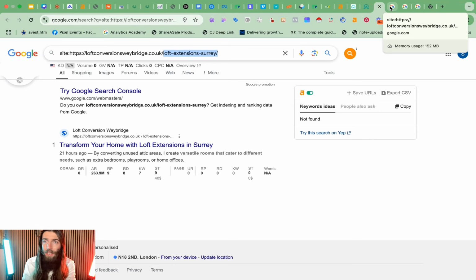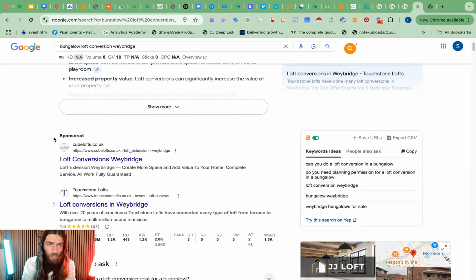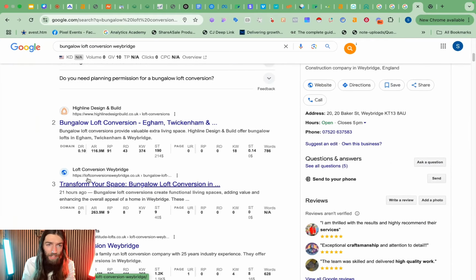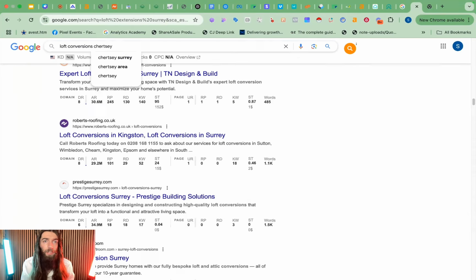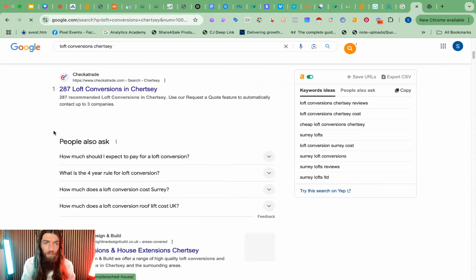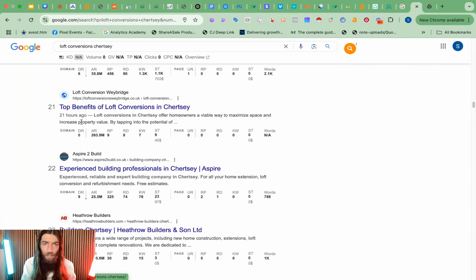But indexing is one thing. What about ranking? Well, if I search bungalow loft conversion Weybridge, I then scroll down here past the ads, we've got the organic results as 1, and there we are at number 3. Now let's go back and try another one. Let's try this one, loft conversions Chertsey. So hit enter on that one, and past the ads, past the AI overview, we've then got 1, then we've got the local pack, 3, and then there we are at 21. So not too bad in that case. Remember, brand new page, straight in at 21. That will rise up nicely.